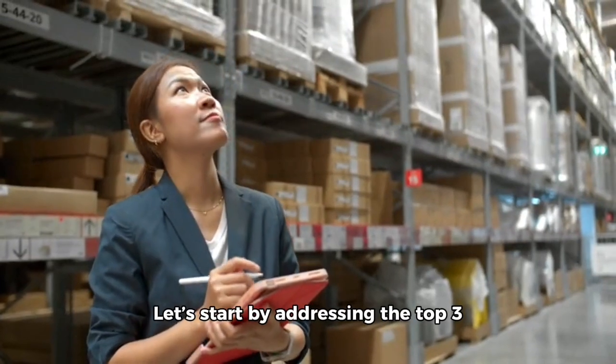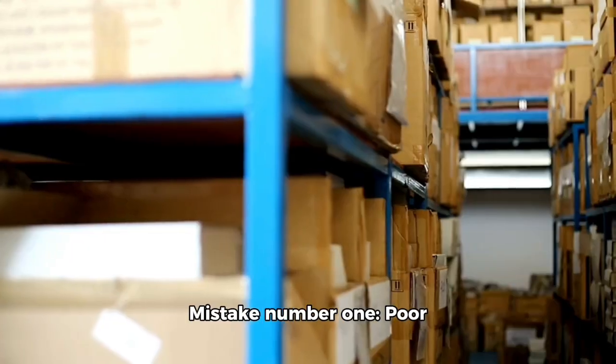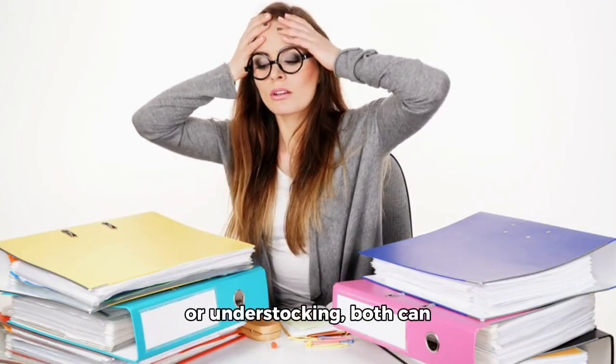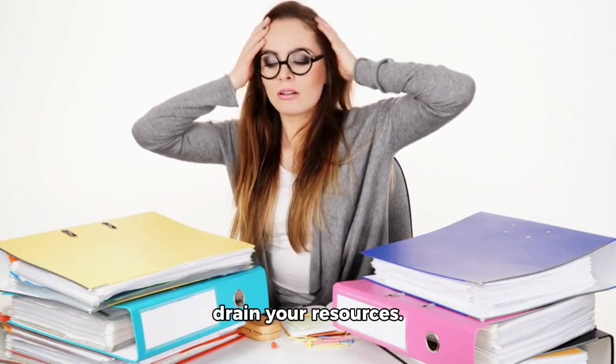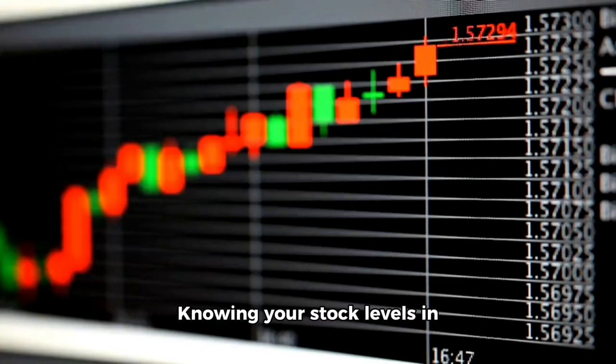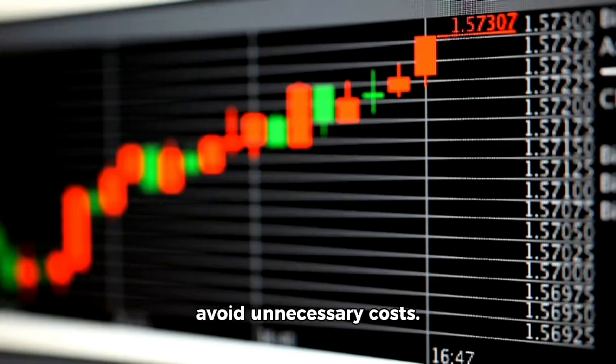Let's start by addressing the top 3 supply chain mistakes businesses make and how you can avoid them. Mistake number 1, poor inventory management. Whether you're overstocking or understocking, both can drain your resources. The solution? Accurate forecasting and inventory tracking. Knowing your stock levels in real time allows you to make better purchasing decisions and avoid unnecessary costs.